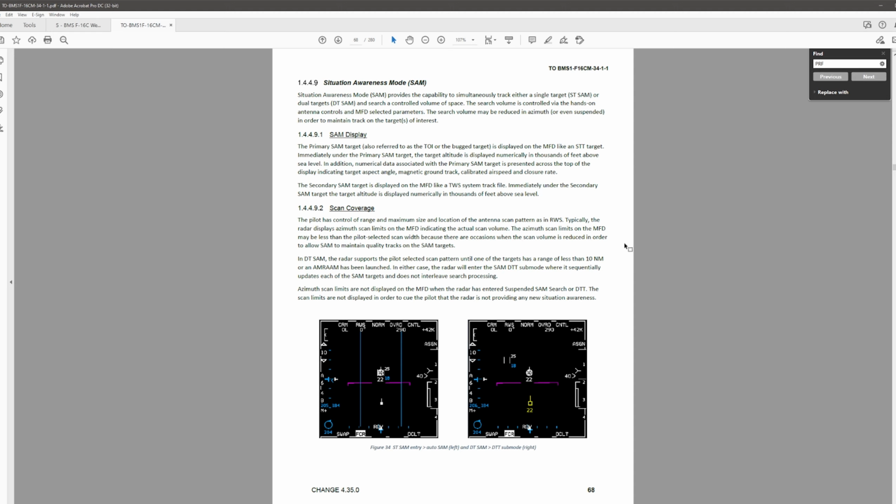You mean the SAM mode or TWS? The SAM mode. It's like a mode inside of the other modes. So it provides the capability to simultaneously track a single target. So ST SAM, single target situational awareness mode, or dual target. So you could lock on to 2 of them at the same time. You TMS up on this one, and you TMS up on this one, and you can move the cursor around. It'll give you updates of these 2 over priority of everybody else.